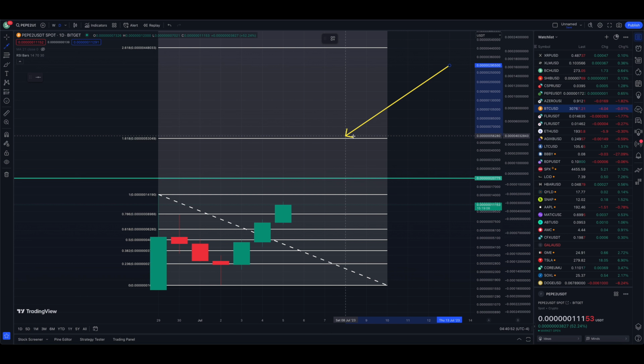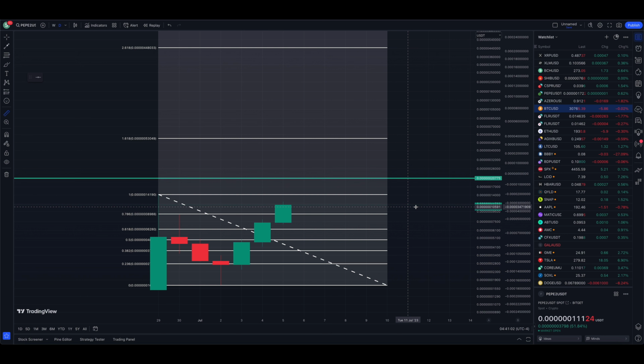Actually, it would be target number 2. My first target is 27.75. Like I said, about 80+%. If you take that fib number from the swing high to the swing low from where we're trading at this morning, that's about a 370% move.